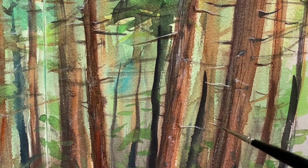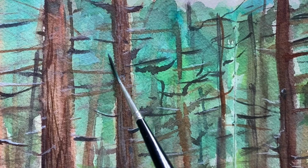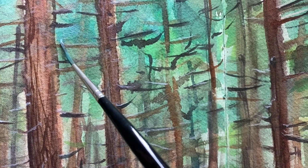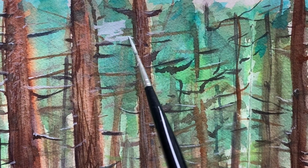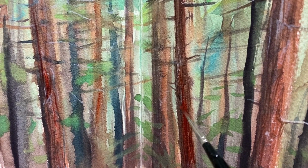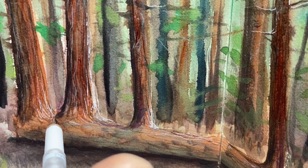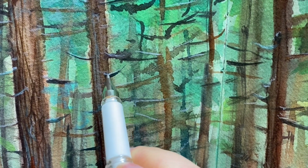I love the branches. They grow almost perpendicular and catch light beautifully. So here I am using a bit of gouache mixed with watercolor. Some more details. These pens are perfect for final little touches, especially on the go.